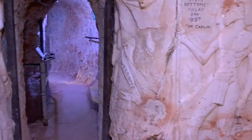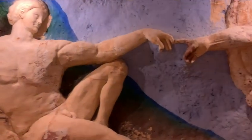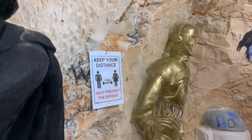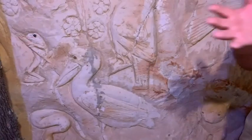Now, we do ask everyone if they mind not touching the carvings themselves, but anywhere in between, there's a bit of sandstone is fine. Everyone likes to feel what the sandstone's like. It does tend to powder and dry away as it dries out. It's quite cool down here. Yeah, you're looking probably around 14 to maybe 20 degrees all year round.